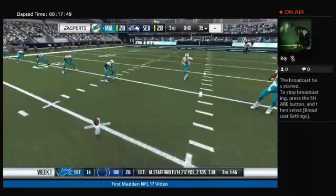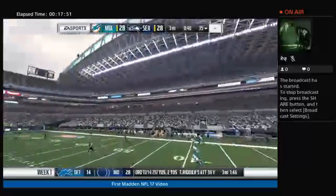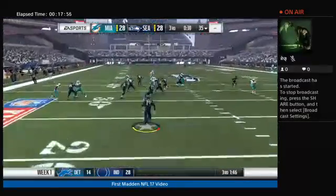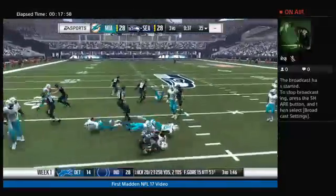So all square here in this third quarter as the kick's away. This is taken near the 13. Oh, a heck of a move. Man.